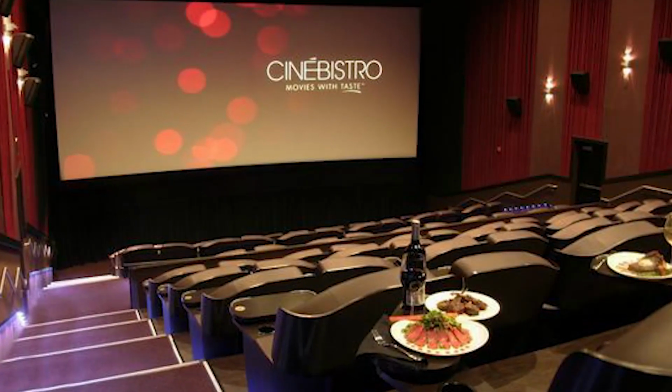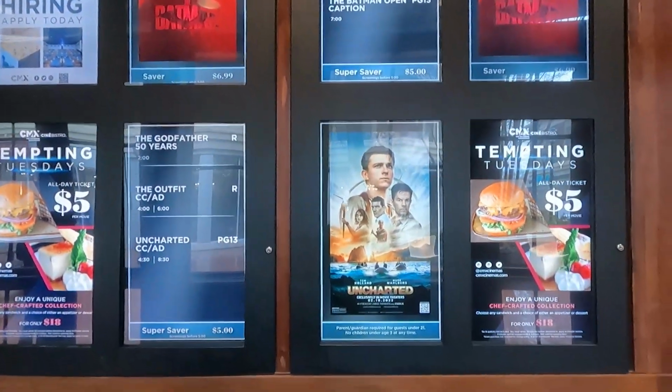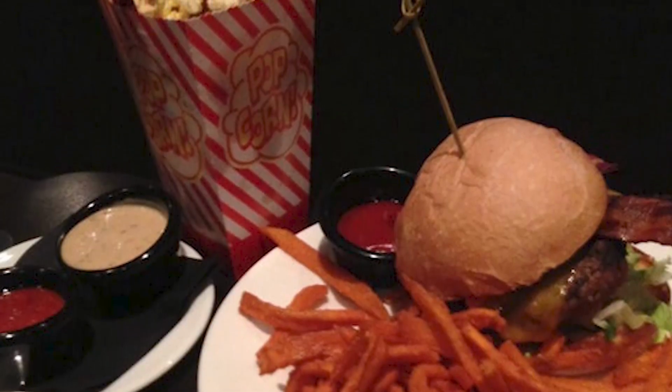What makes Cinebistro so great is that it combines dinner, drinks, and a movie all in one, so you get a one-stop shop. You buy your tickets in advance because it is assigned seating. They ask that you arrive at least 30 minutes prior to the start of the movie. At that time, they'll seat you, then they'll take your food and drink order, which they will serve to you just before the previews start.